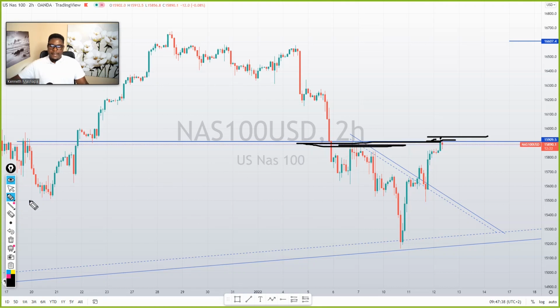The resistance is at 15,909. I hope you can mark that. So there's a possibility that the market can push lower from there. Why? Because we can see that area was respected, but it's not that crazy strong. We might see maybe a small sell-off before we see another push.